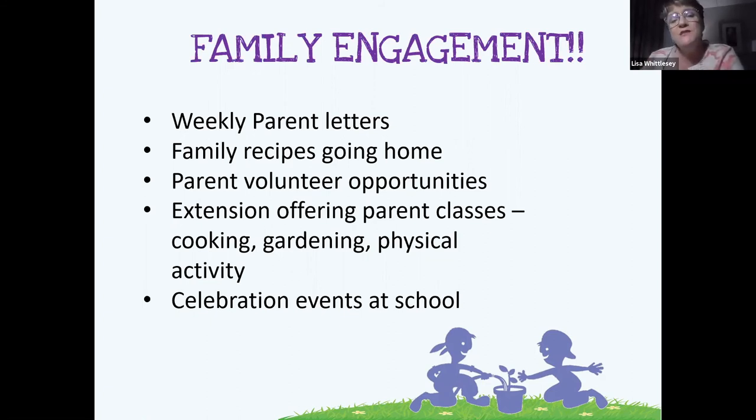We also have opportunities for parents to volunteer. There's a letter in there that you can adapt for the beginning of the school year: your child is going to participate in the Learn, Grow, Eat, Go program at your school. Would you like to be involved? And it has different ways that parents might become engaged.